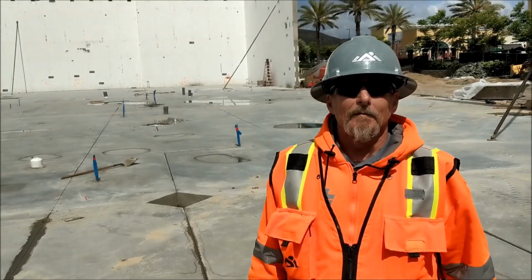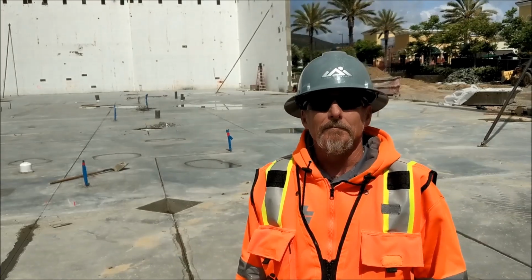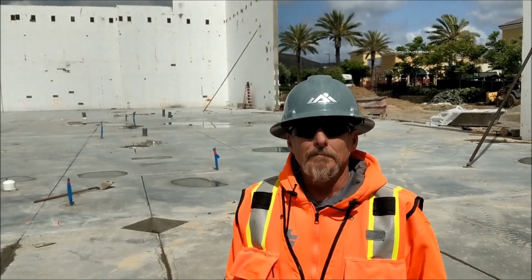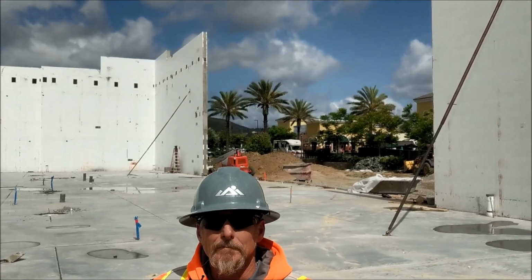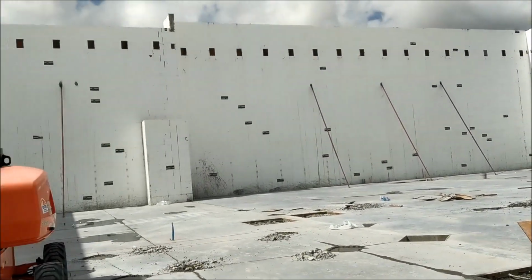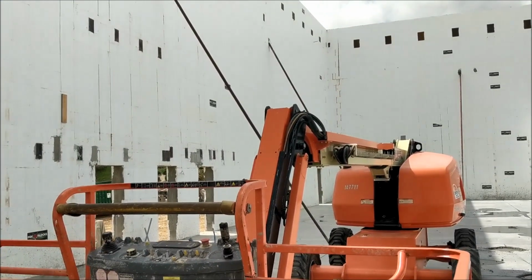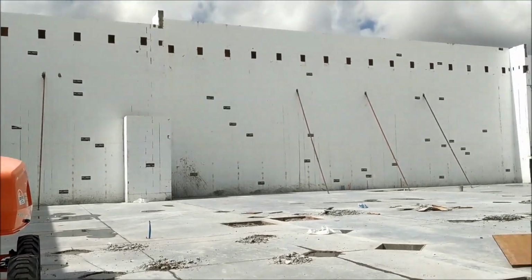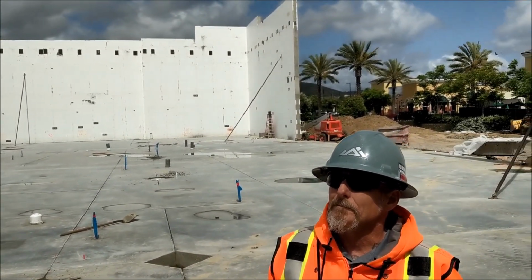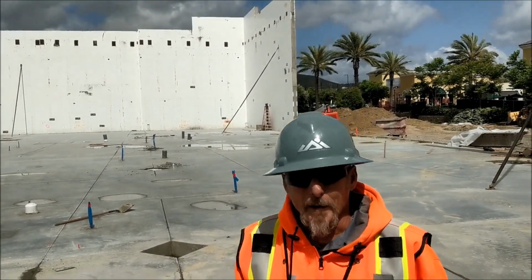Okay, we're out here in Carlsbad, California with Chris Barnes, and Chris is the Assistant Superintendent for Colorado Structures, Inc., CSI, and they've just completed a Cinépolis project, basically a theater complex. And Chris, you've got several branches. You're out of the Irvine branch, correct? Yes, sir. And is this the first time you guys have ever GC'd an ICF project? To my knowledge, yes, sir.